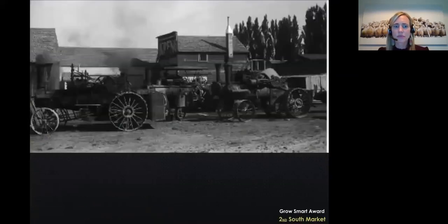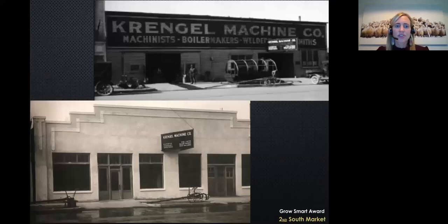The site began at the Krengle Machine Company in 1907 with a machinist, boilermakers, blacksmith, and a steam tractor repair yard. The original building was replaced in 1926 with the current concrete building, becoming Krengle's Hardware in 1972 and then the Salvation Army in 1992.